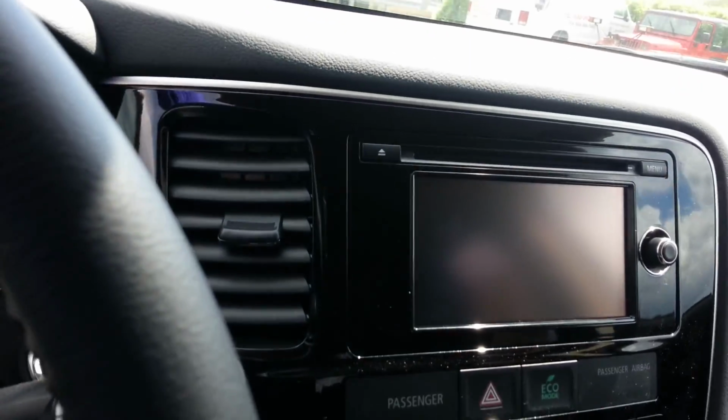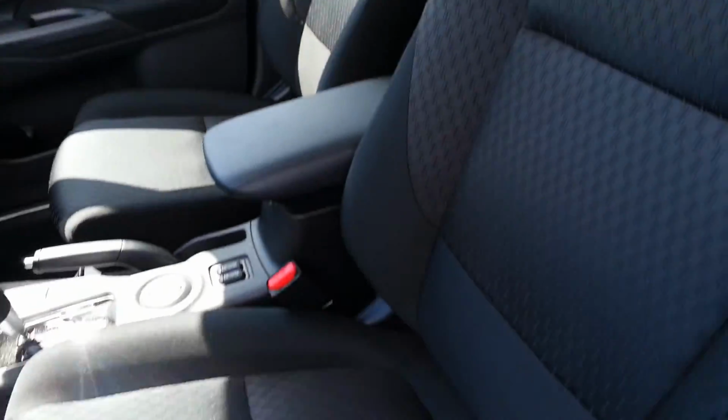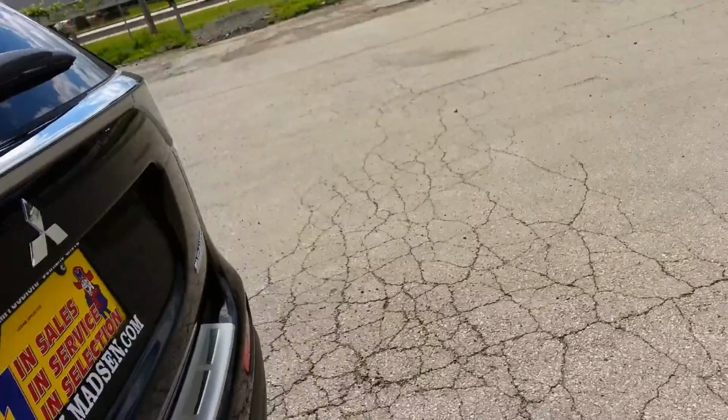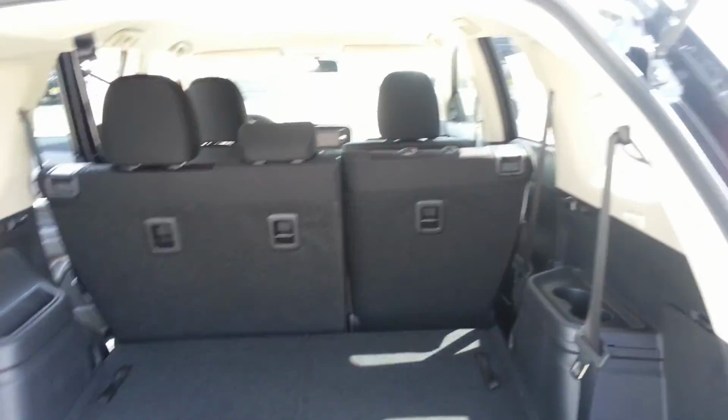Bluetooth, cruise control, touchscreen radio with rear view camera, heated seats, nice interior. Let's get the back with the sliding seats. And lots of room in the back. Give me a call.